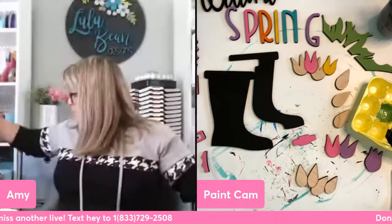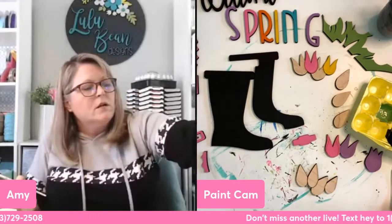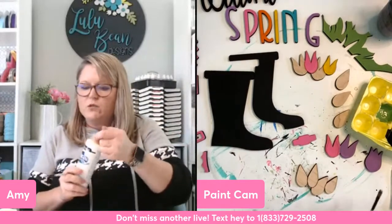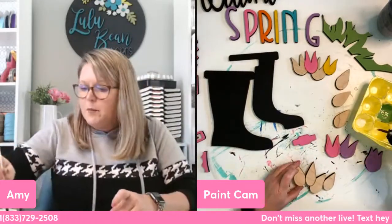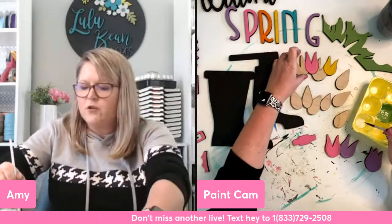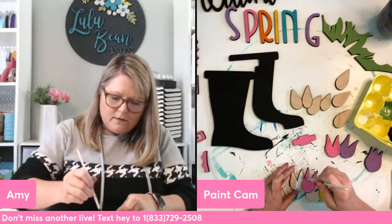You know what? I'm going to paint white underneath this. Where's my, oh, there it is. Underneath this orange flower, because this orange is really not a good orange. This is Deco Art Jack-O-Lantern, and I don't know if I got a bad bottle or if it's just that color, but I'm looking at my picture over here, and it's not very good coverage. So let me do white.